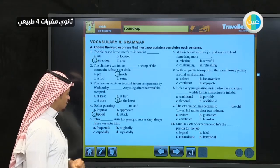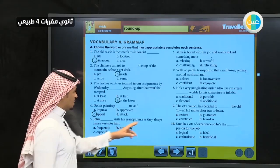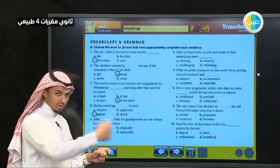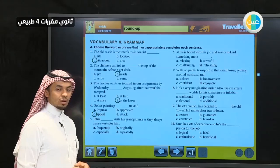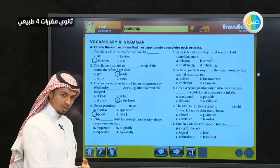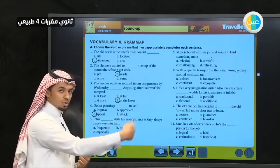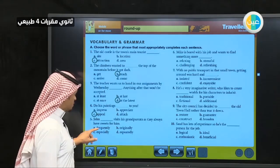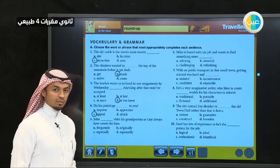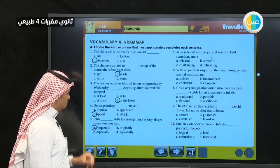Five, John visits his grandparents as they always have sweets for him. So he goes to his grandparents every now and then. So maybe tomorrow, and a week later on, two weeks later on. So what do we call this? Is it frequently, originally, specially, or repeatedly? It is repeatedly, but we don't use this word. We say frequently.